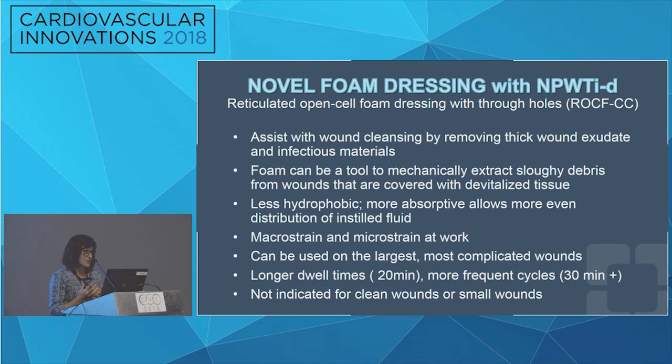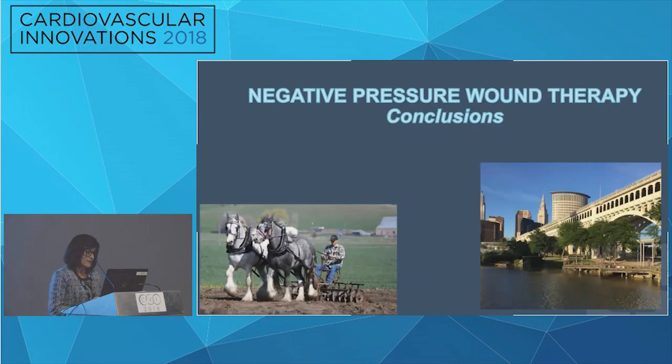The mechanism of action is supposedly this macro strain on the wound, micro strain at work at the edges of the actual foam dressing, and in conjunction with coverage and the ability to become less hydrophobic, more absorptive, allowing more distribution of the instilled fluid. So it can be used on the largest, most complicated wounds, with longer dwell times with this type of foam product, and it is not necessarily indicated for clean wounds or small wounds, but we'll see how this evolves in the usage in our practice.